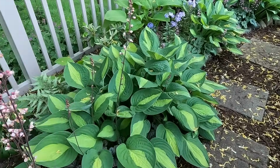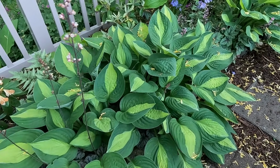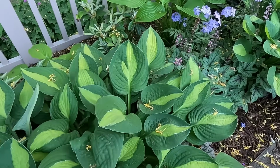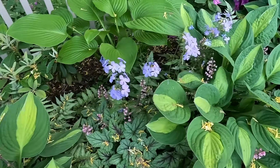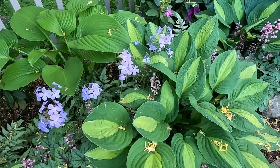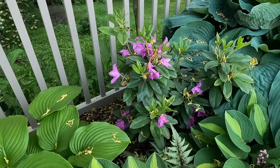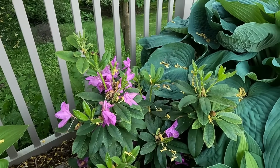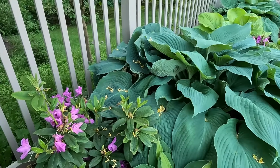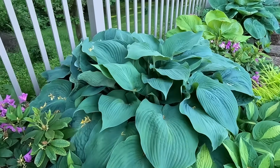Here we have some striptease hosta that have really filled out. The striptease hosta is just a gorgeous hosta. It's probably the perfect size. It's a medium-sized hosta that just about anyone could fit in their garden. We're getting lots of nice new growth on the rhododendrons. So hopefully in a couple years they will actually be taller than this hosta, which is a stunner, you guys.